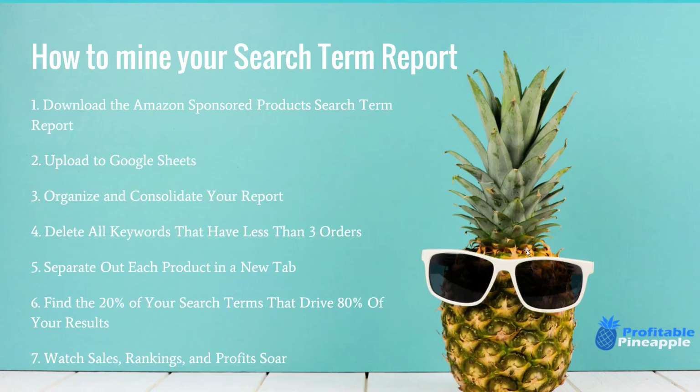So this is a brief rundown of what I'm going to run through today. I'm going to show you how to mine your search term report. So we're going to download the search term report, upload it to a Google Sheet. We're going to organize and consolidate it. We're going to delete all the keywords that don't really matter. We're going to separate out each product into its own tab. Then we're going to find the 20% of search terms that are driving 80% of your results. We're going to then upload those into an exact match campaign and watch our sales, rankings, and profits soar. So let me jump into my screen and I'll show you how to do that.